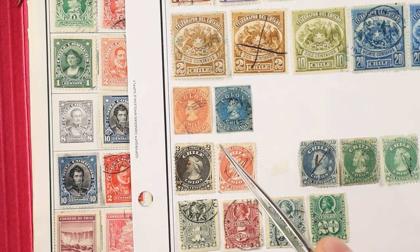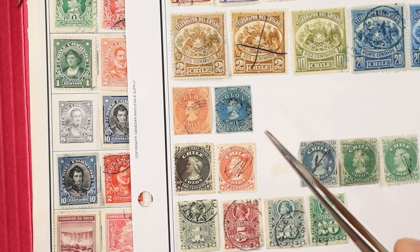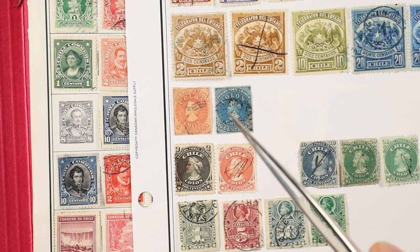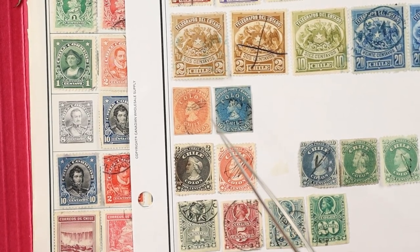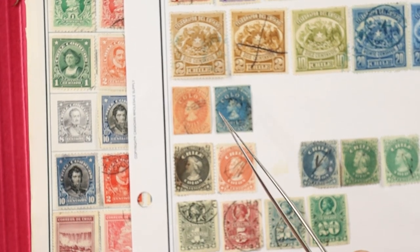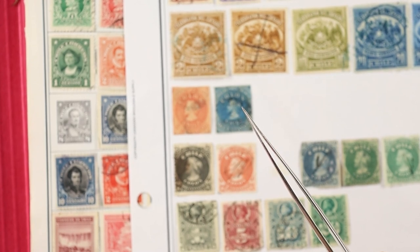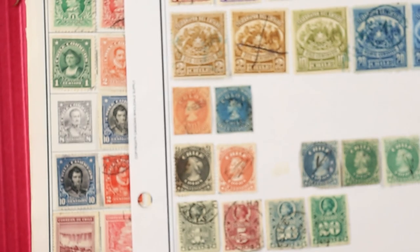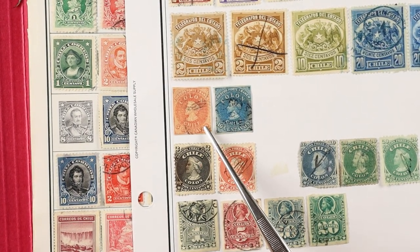They're saying that unused values are for stamps without gum, and examples with original gum are very scarce and worth considerably more than the cat value. Also, pen cancellations are common in some of these issues, and such stamps sell for much less than the quoted values, which are for those with hand-stamped postal cancellations. So, oh my gosh, that's a fancy cancel.